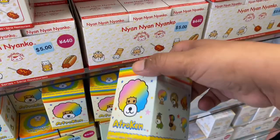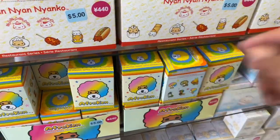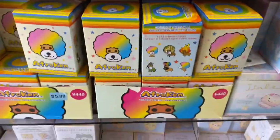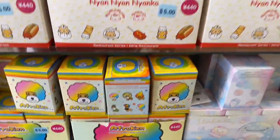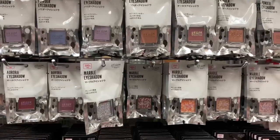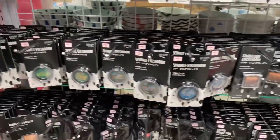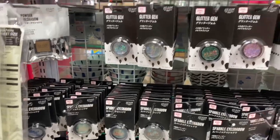And look at these. These are cute little keychains. Again, very unique. Nothing like you would see at most other stores. So I definitely have to give it to Daiso that they take the medal for the cuteness stuff. And they actually do also carry makeup. So that is one thing that I was really surprised about. Not surprised about, but something cool to point out is that they do carry a lot of makeup.